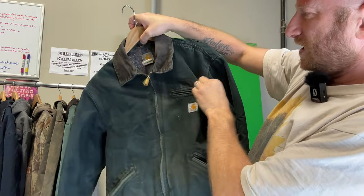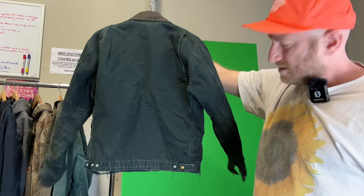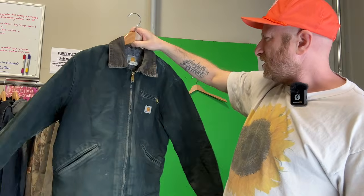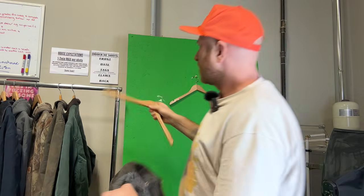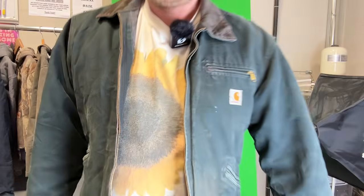And this chest pocket, corduroy collar, you can get them lined, unlined, has these snap buttons on the side. Just a good, wearable Carhartt jacket. What? Let me try it on? All right, I'll try it on. Okay, good faded out black one, like come on. There you go. This is the Detroit jacket.